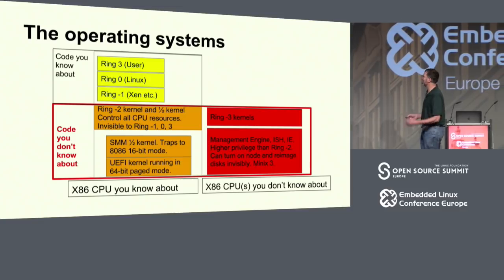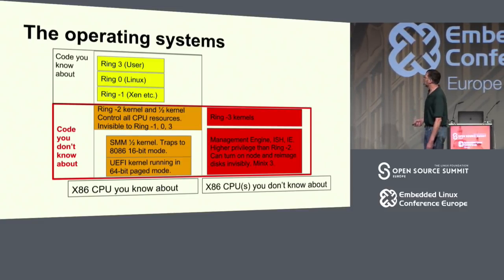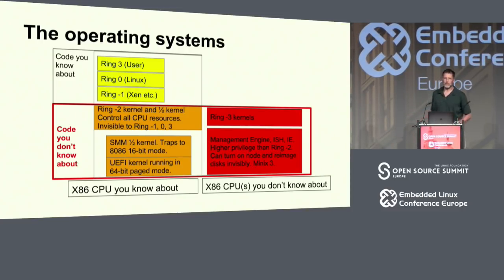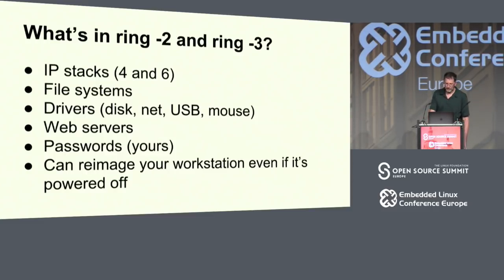Every time I say that, I kind of have to laugh a little. The ME, though, runs Minix 3. And that's why this is the year of Minix on the desktop, because if you add up all the nodes running Windows and all the nodes running Linux, that's less than all the nodes running Minix 3, which I guess Andy Tannenbaum would like to know.